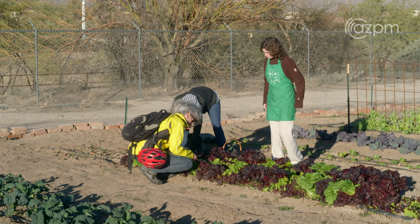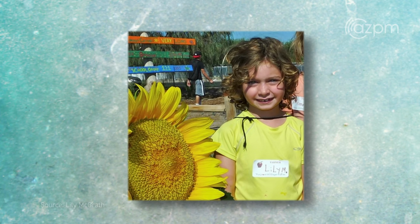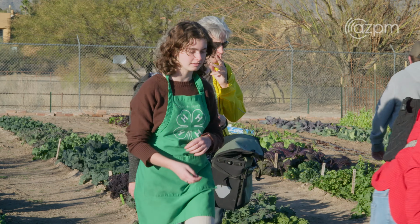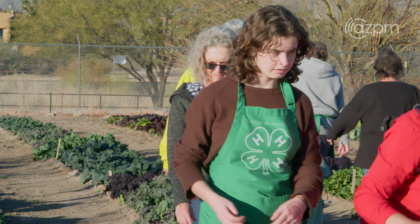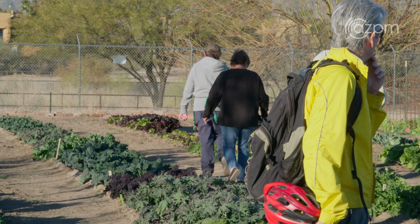My name is Lily McGrath. I am currently a U of A student worker here at the Tucson Village Farm. My parents found the Tucson Village Farm summer camp when I was 6 years old, and now I'm 19 and I'm still here, have been every single day pretty much. It's taught me so many useful skills like leadership, teamwork, public speaking, and I just feel like I'm better off than I would be without the farm.